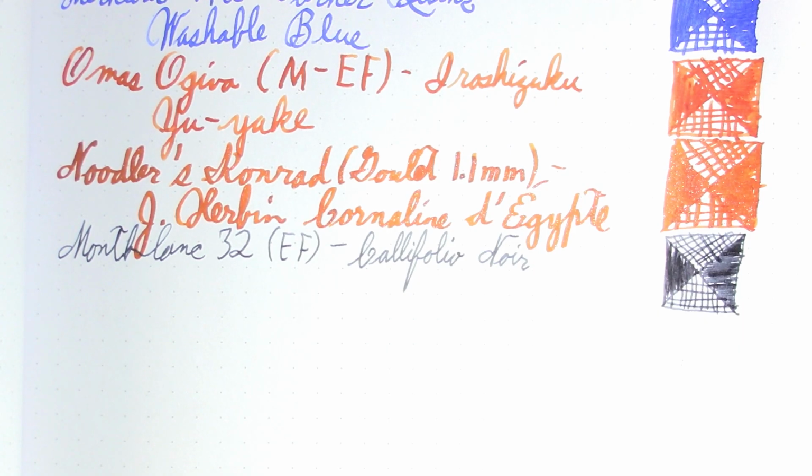But anyway, I don't care really for this Callifolio Noir. It's a little too gray for my tastes. And one thing I've discovered with this pen is when it sits, you know, I always carry my daily writer pen when I got a shirt with a pocket around like this, upright. And it needs like half a second to start writing after it's been sitting like that for a while. You know, my Lamy 2000, my Aurora 88, my Kaweco V14S, none of them need it, but this one does.